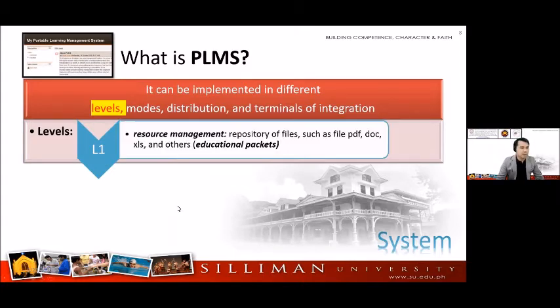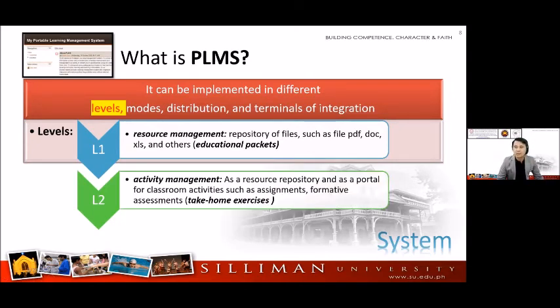Another level, based on our experiment, is activity management. The PLMS can be used as a resource repository and as a portal for classroom activities such as assessments, formative assessments like take-home exercises. Take-home exercises mean they should not be real time. They should not be synchronous exercises. They should be asynchronous exercises, as promoted or advocated by the Commission, who call them take-home exercises.